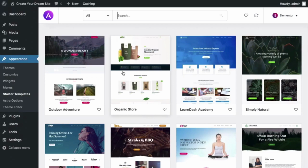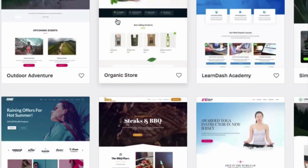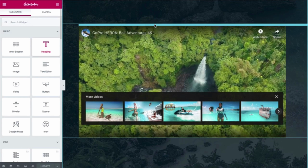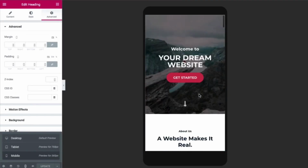So, what's your site about? Consulting? Is it a restaurant? Coaching? Fashion blogger? Online store? Fitness? This will help you get clear on some ideas for your website design and layout.